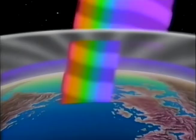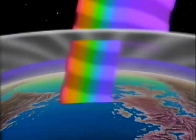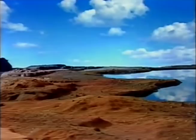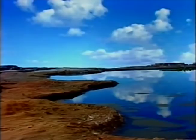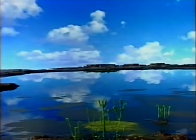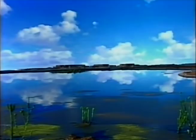Under this protective shield, higher forms of life could finally begin to colonize the land and live completely out of the water. Although the fossil record is incomplete, it appears that the first terrestrial creatures were bacteria. As levels of ultraviolet radiation continued to decrease on the surface of the planet, the first land plants emerged.